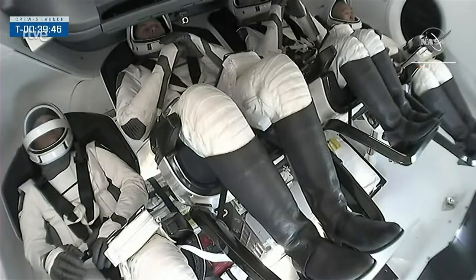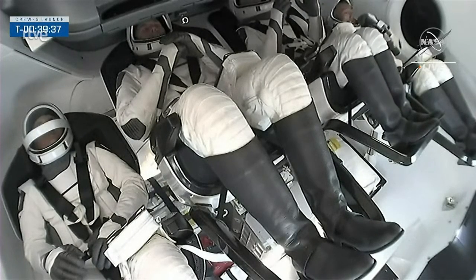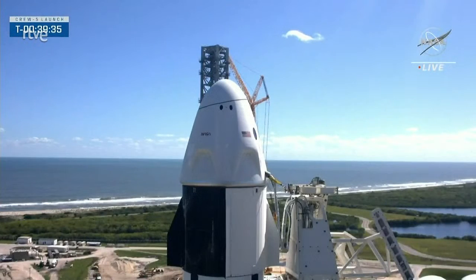Yeah, Bob, that launch escape system, powered by Super Draco engines, is capable of moving Dragon a half a mile in just 7.5 seconds, which is equivalent to a peak velocity of 436 miles per hour. I know you know this system well. You were very much briefed and very aware of its capabilities. You want to be able to not only get off the launch pad, but also get off the rocket while in flight, so it's got to move fast.